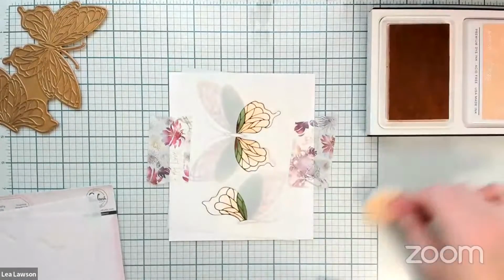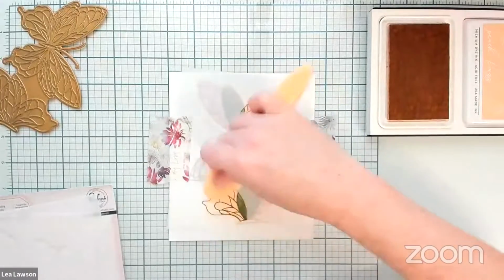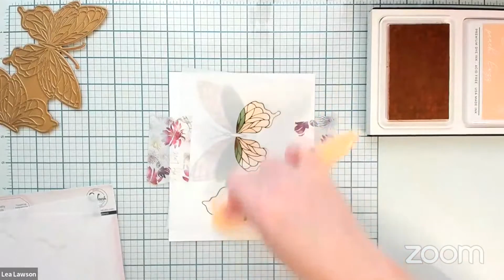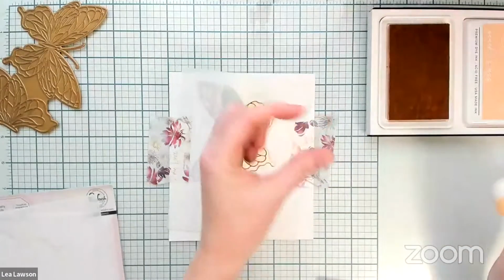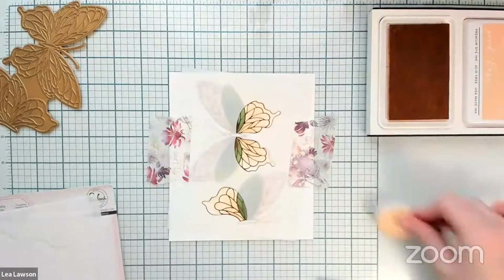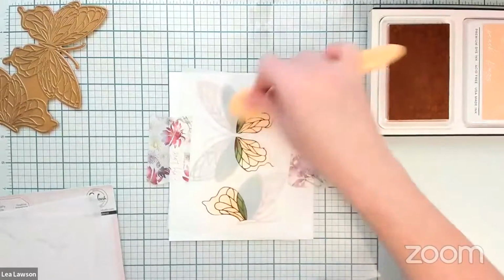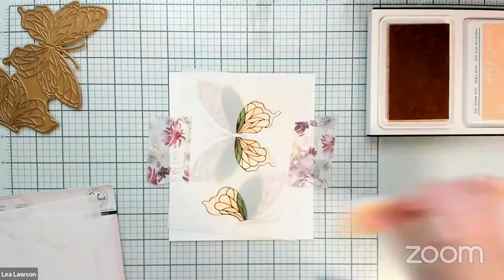And then don't forget, we also have the small butterflies set that is the same type of product suite. It's a stamped stencil die hot foil plate. And they're just little tiny butterflies, so they complement really well. Today, I'm just going to be using the bigger butterflies, but we do have that smaller set as well.